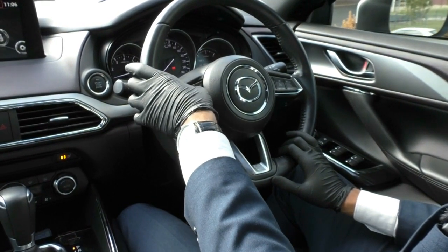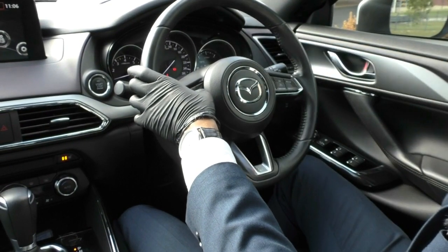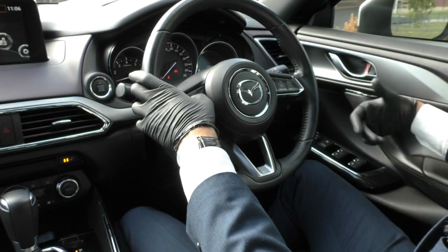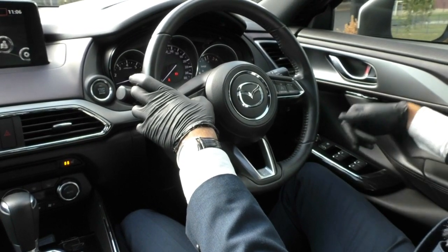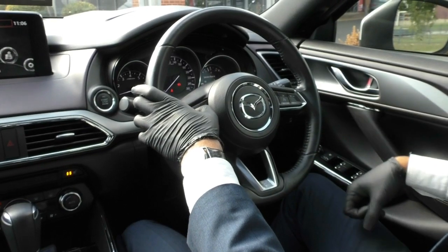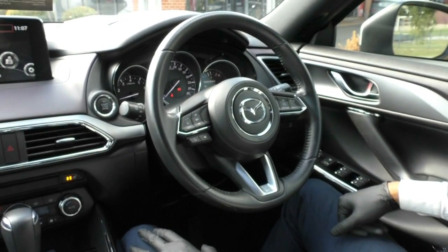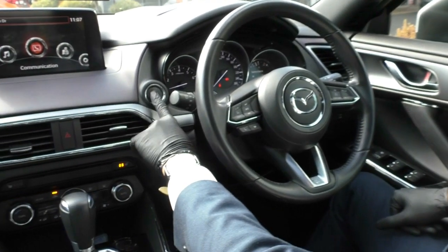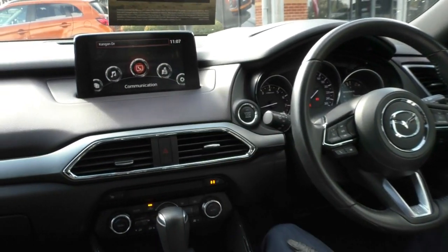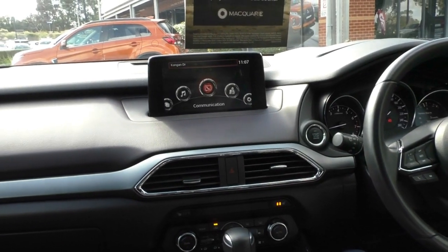So next, info, which is actually for the little display in your cluster there. Now that'll show you your trip A, trip B, your service, your lane, adaptive cruise control, fuel consumption, etc. So a bit of information depending on what you prefer, and also your call and reject for your Bluetooth connectivity. Now, being a keyless entry car, your stop-start button is just on the left here, which is the most important button.